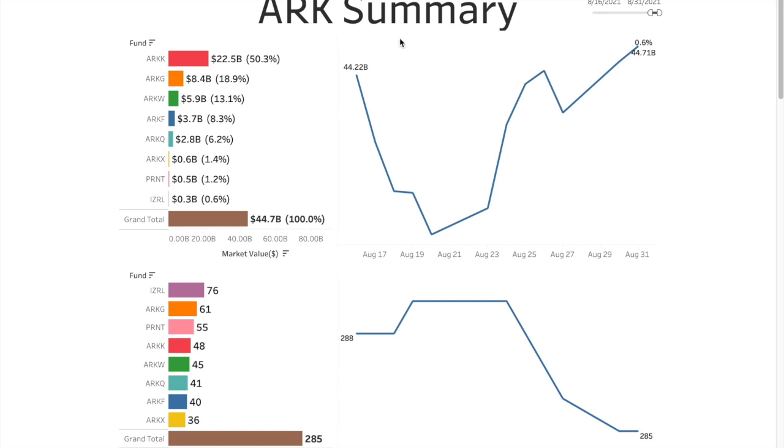In our summary section, we keep an eye on high-level numbers. Market value is at 44.71 billion today, which is 0.6% up from yesterday. It's a net positive, even though it is a small percentage, but net positive is net positive, so that's good news. And that 44.71 billion is divided into 8 ETFs in this fashion. And then the total number of companies they are invested in stays at 285 today.